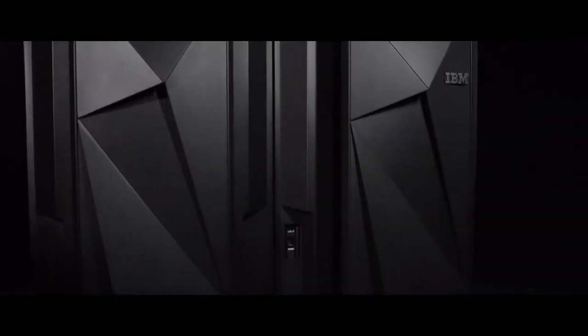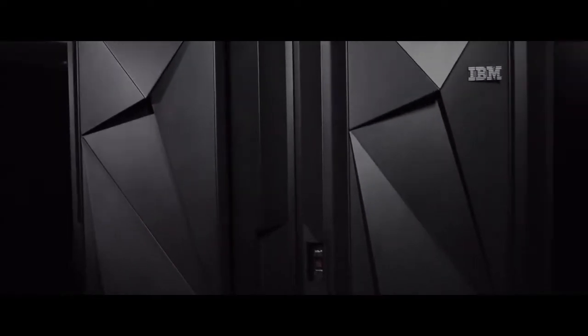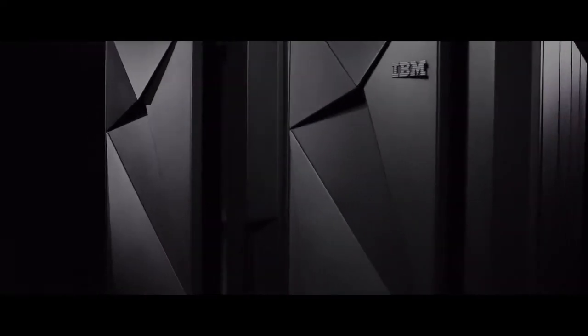For Z13, you'll see on the front covers that we've carried forward with the geometric shape. It's a real cool look. And the covers themselves, they offer tremendous functionality from the standpoint of airflow management as well as acoustic attenuation. As we get very dense from a footprint standpoint, there is a fair amount of heat generated, there's a fair amount of airflow that takes place.